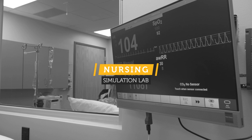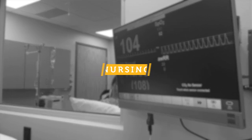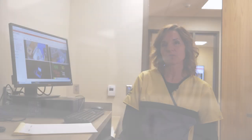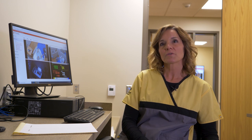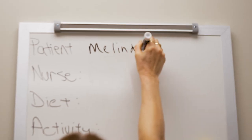We have two simulation labs. One is an OB simulation room and one is a medical simulation room. Our students do simulation in every semester that has a clinical component. So the simulations and scenarios they are doing directly relate to their clinical experience.